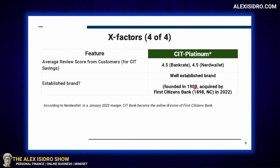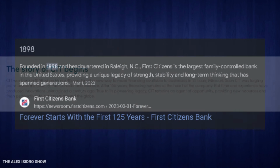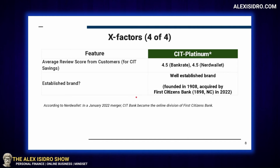CIT itself was founded in 1908, and it was acquired by First Citizens Bank, which in and of itself was founded in 1898 in North Carolina. So in 2022, the merger happened. And now, according to NerdWallet, as of January 2022, CIT Bank became the online division of First Citizens Bank. So there's a lot of history between these 2 banks that they merged. So personally, it does give me the warm and fuzzy feeling of an established, trustworthy organization.